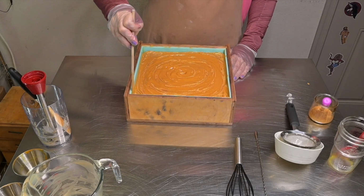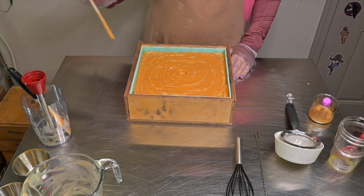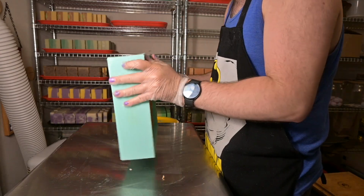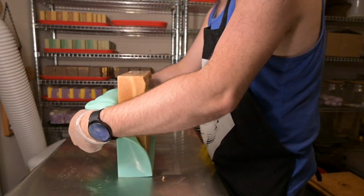Once those edges are clean, Zac will spritz the top with some rubbing alcohol, tuck the soap away for 24 hours, and then it is time to unmold and slice up.